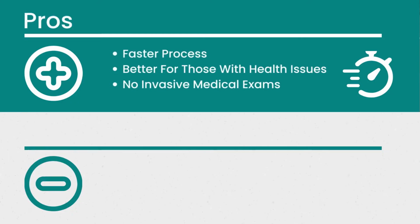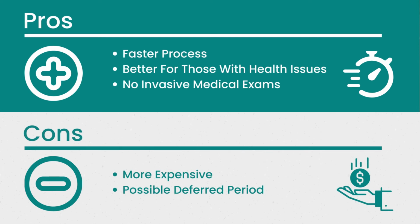So again, some of the pros and cons: faster underwriting process, better if you have some health issues, and no invasive medical exams. Downside being that it's costlier and could have a deferred period as well for your death benefit.